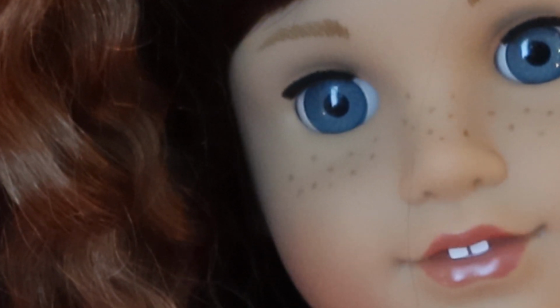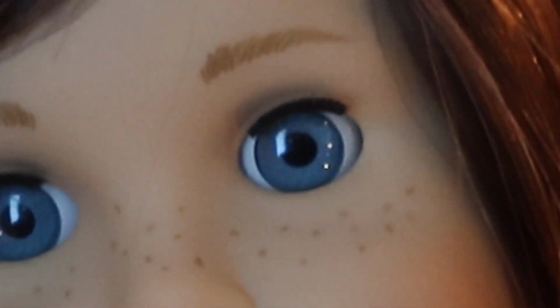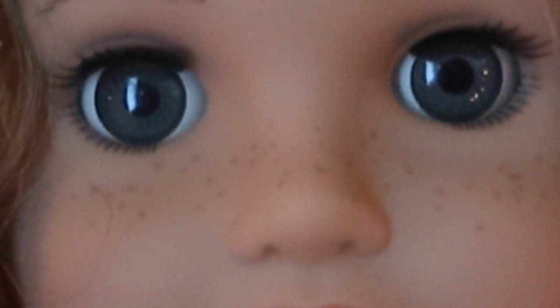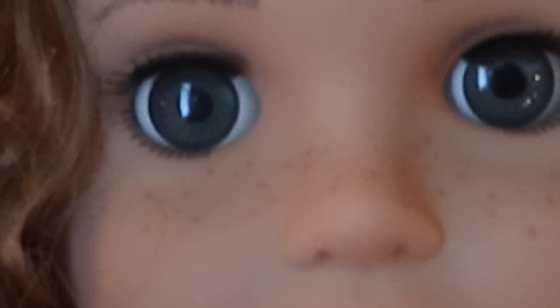Some are very small and some are very large. If we zoom on Grace Thomas's freckles, they are all kind of the same. I'm gonna go on the same eye. They're all kind of the same size dots for the most part, and so that makes me think Evette's is a slightly different pattern.